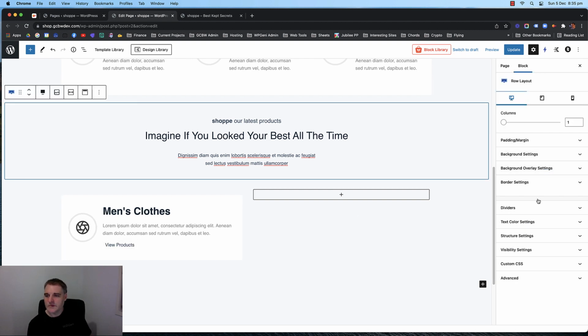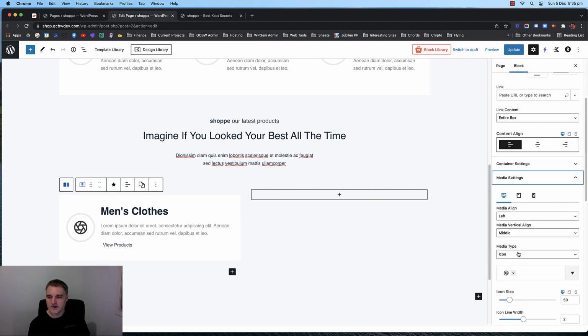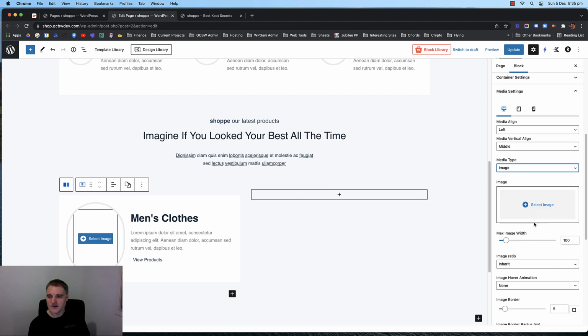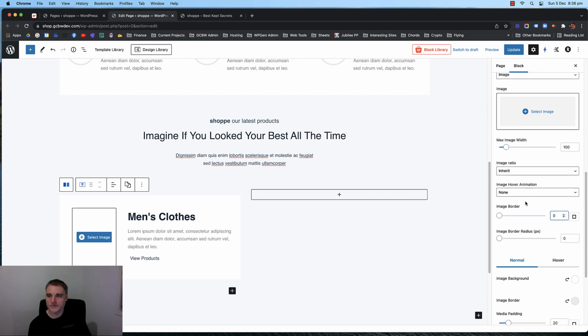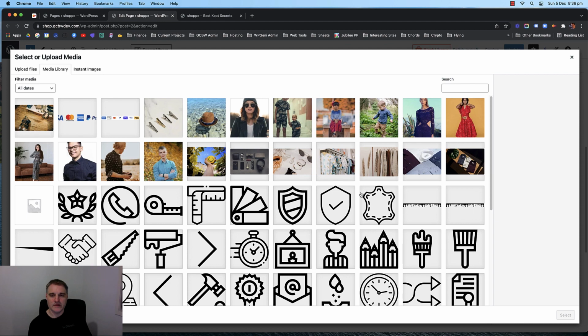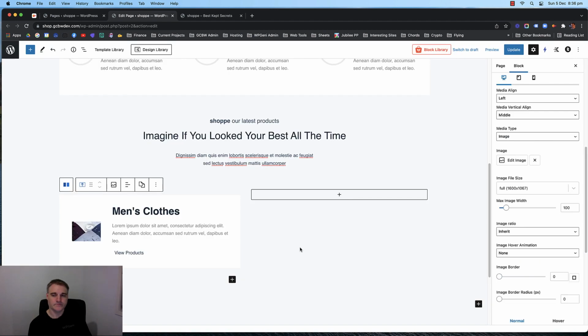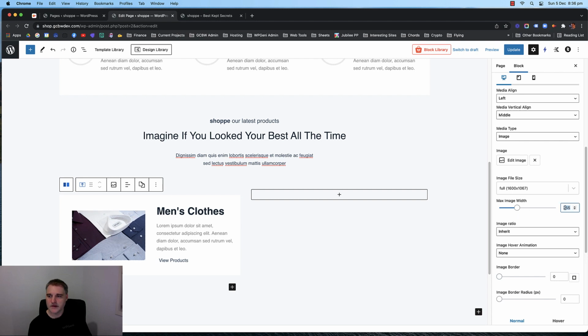That's fine. Now what we're going to do is change the media type to an image. So then it shows our image, and then of course that circular thing, which is kind of funny. Image border radius. No, we don't want that. Go to 0. Don't even want an image border on it. Okay, so the image is going to be this one. Image width, we want to change that to a bigger size.